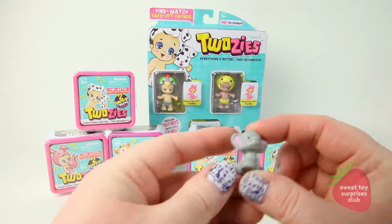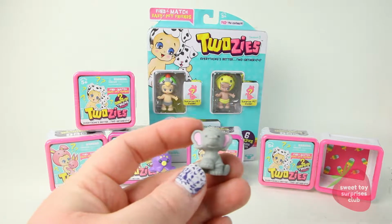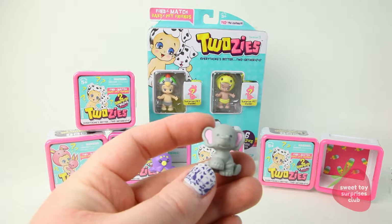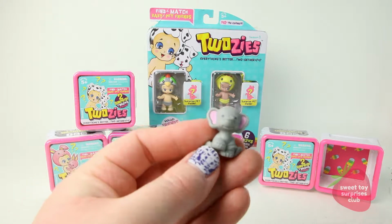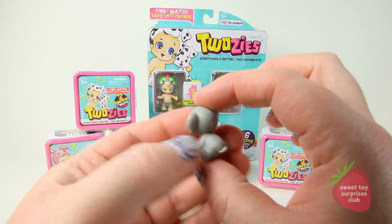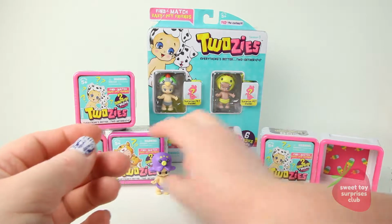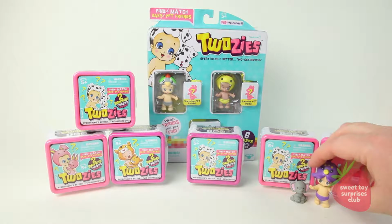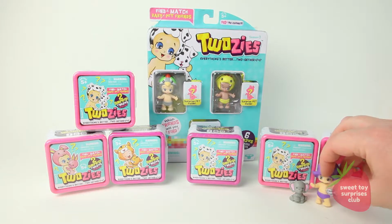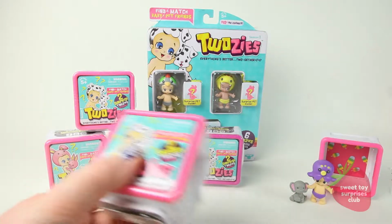Let's see if we get the matching animal. We did not. We've got the elephant. And her name is Nudge. She's a little cutie. That is not a match. Come on, babe. Stand up. There we go.